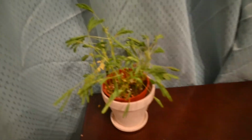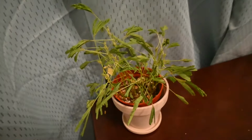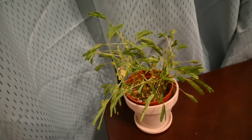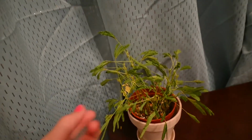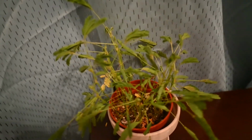It's called the sensitive plant. Its leaves are actually all folded up right now, if you guys can see that, because it is nighttime. I'm actually filming this at night, but in the daytime its leaves are all spread out, and if you touch them they'll fold up like this.